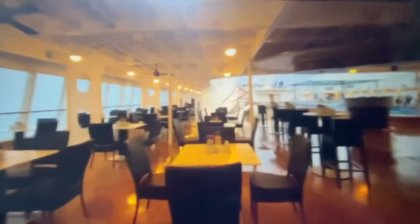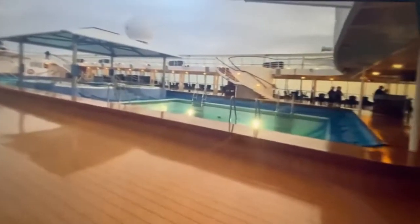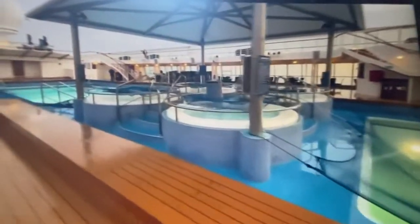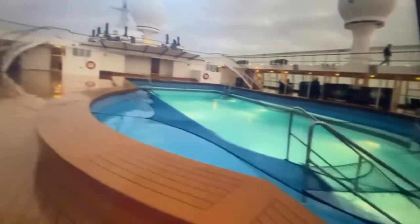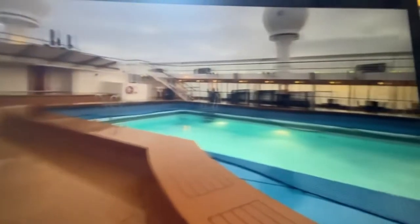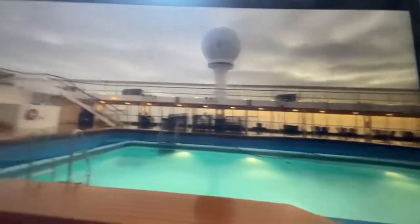So now we're headed out to the sun deck. Out here you'll find additional seating. You'll also find 2 large pools, 4 hot tubs, loungers, a stage, and a dance floor. You'll also find the Topsiders Bar.